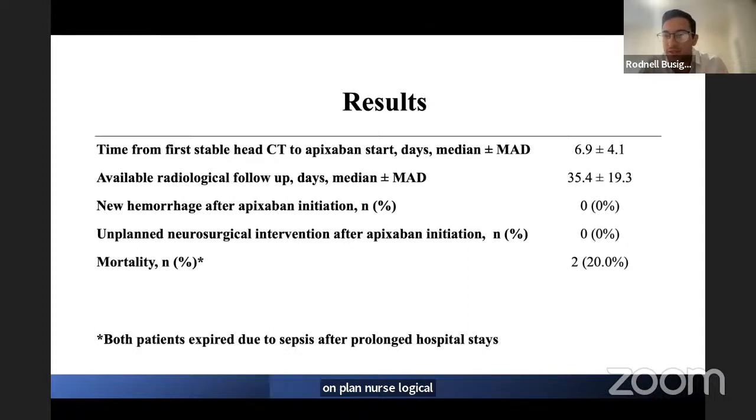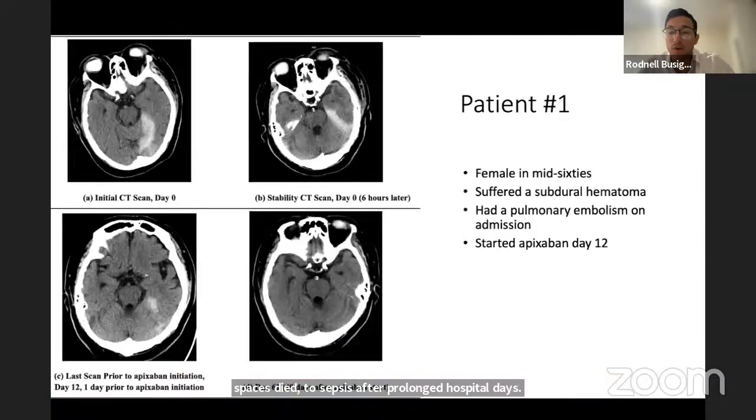And the mortality was two patients, but both of these patients died of sepsis after prolonged hospital stays, unrelated to apixaban administration. So here we have an example, patient number one, a female in her mid-60s, who suffered a subdural hematoma, had a pulmonary embolism on admission, so that's why she needed anticoagulation, and started apixaban on day 12.